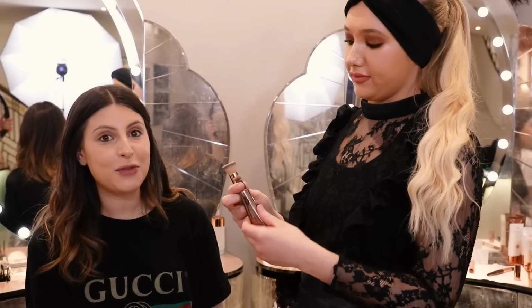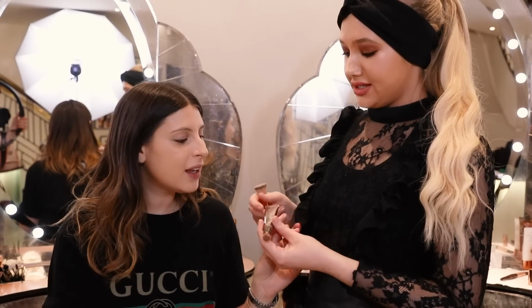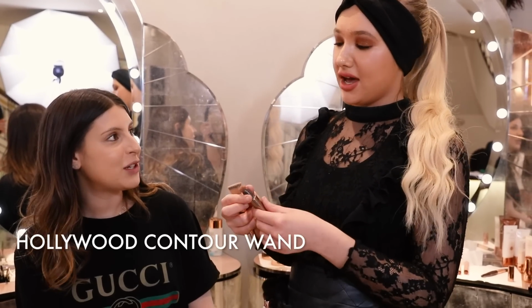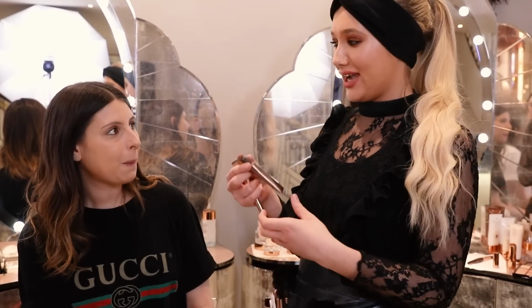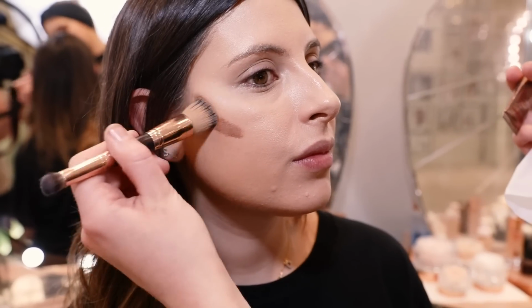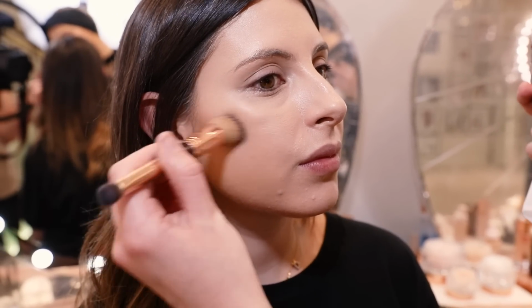Right, this is the product I've really been wanting to try. What's it called again? This is Hollywood Contour Wand. So it's on a little sponge, so it's really easy to apply. Will it give me cheekbones? Yes, it'll give you chiseled cheeks, and it's a great product because it's a cream and it really blends in lovely into the skin and gives a nice dewiness, almost retexturizes the skin as well. And it looks quite dark when you put it on, but it just buffs beautifully.